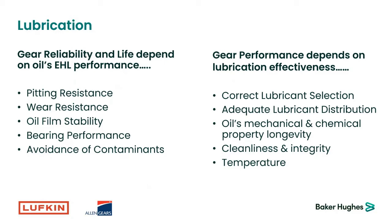Bearing performance, as we just said: the oil at the right pressure, the right temperature will enable the gear to perform at its best. The gear is designed to operate at certain oil conditions under certain pressures, so that needs to be maintained. Also, it avoids contaminants. As we said before, it will help preserve the gear. It keeps the gear and the bearings in the best possible condition.